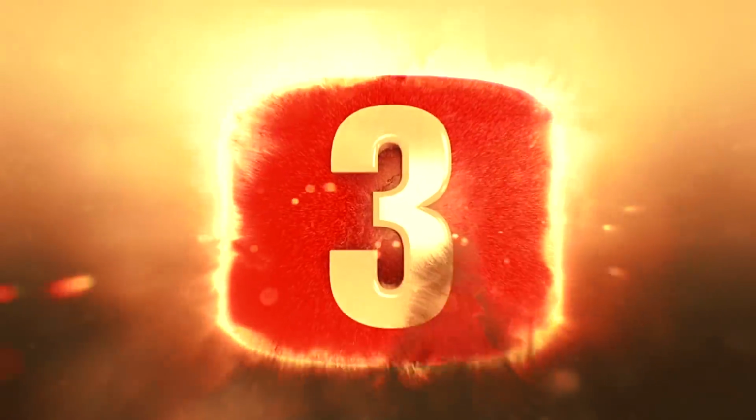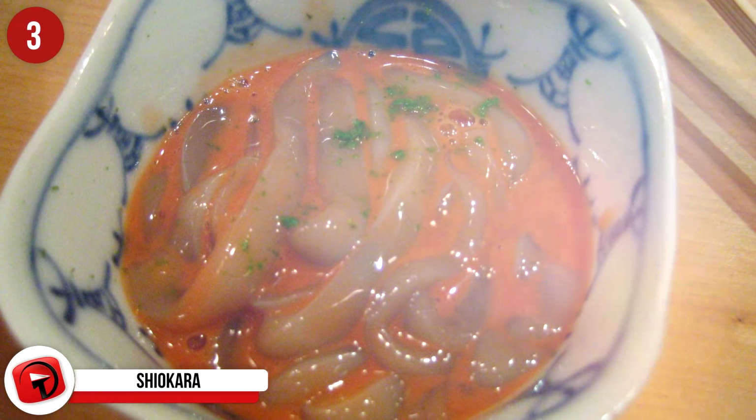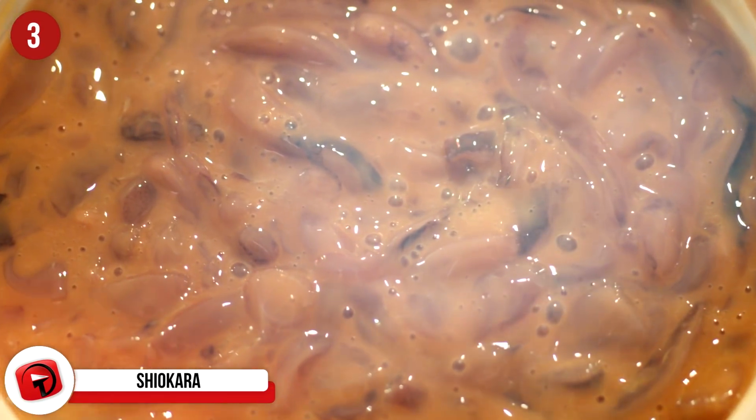Number 3. Shiokara. This very popular bar food, usually served in small snack-sized portions alongside sake, is fermented squid, made with a lot of salt, chili peppers, wasabi, mirin, grated yuzu peel, which is a citrus fruit similar to a grapefruit, and viscera. Yep, you heard that right. It's marinated in its own guts and left to ferment for months before it's ready to eat.